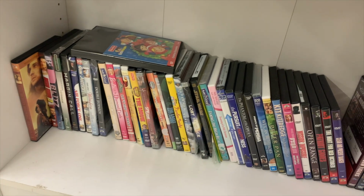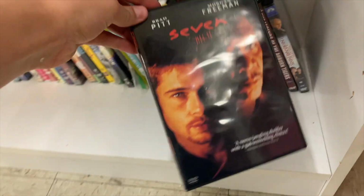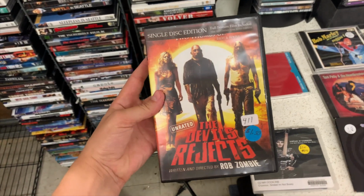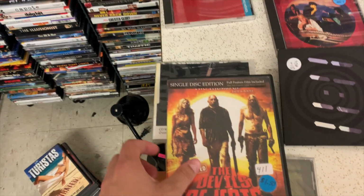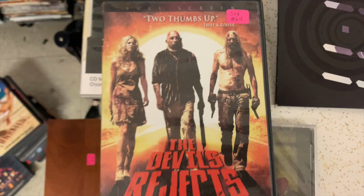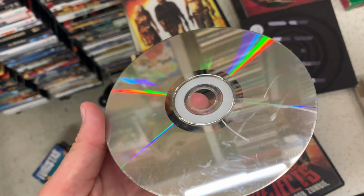There were just a lot more DVDs than VHS tapes at this particular Peddlers Mall. And I thought about getting 7, but I don't know, something just made me hold off on that. I found the Devil's Rejects at a booth for $1.50, but at this booth here, they had a copy for only 50 cents. So I was gonna go with that one, but again, check your discs, people. This one was super duper scratched up, so I decided to go with the $1.50 one instead.